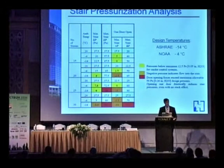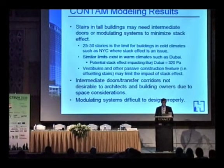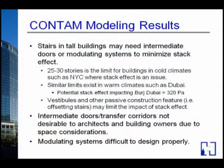And you look at this, and it's only 25 and 30-story buildings where you're having this problem. You can imagine this problem to the extent of the super high-rise buildings. There are lots of things that you can do to minimize stack effect: intermediate doors, modulating systems. An analysis that was done in this month's CTBUH journal says that the stack effect for the Burj Dubai is 320 pascals. Very extensive, much higher than what I'm talking about.